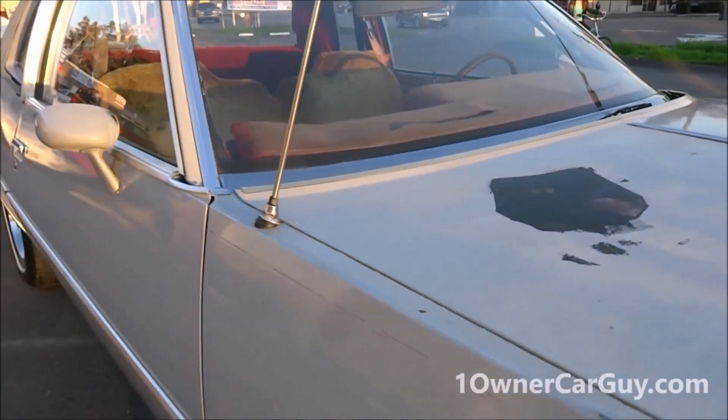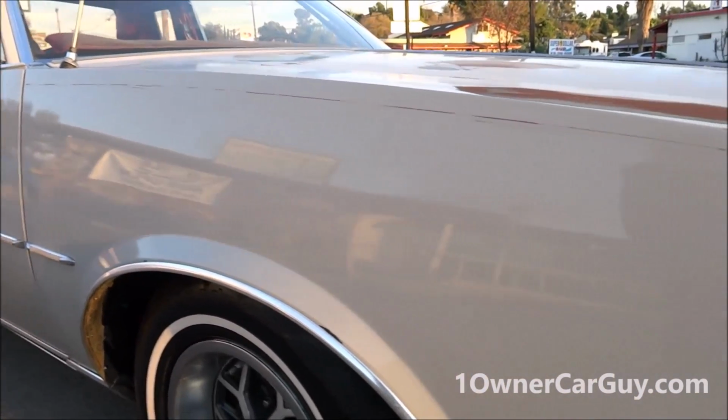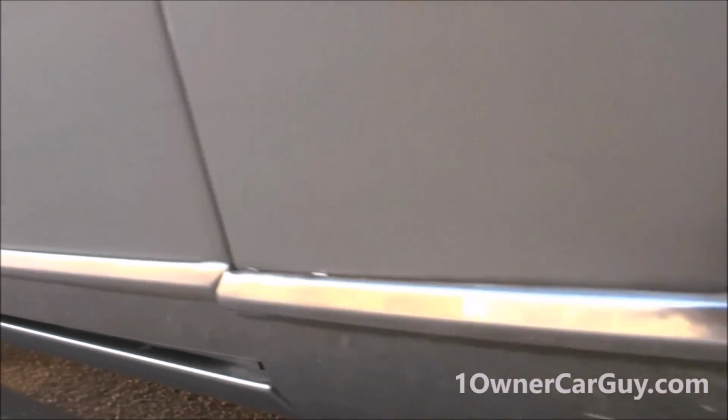It's just not rusty anywhere else. I'm gonna show you on the sides. It's straight and clean as can be. It really, really is. And the rocker molding and everything. I just washed it, so it's leaking out of here.